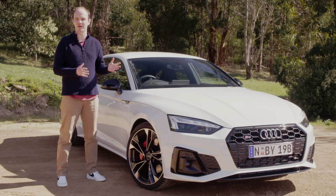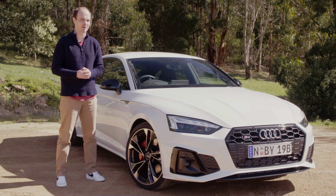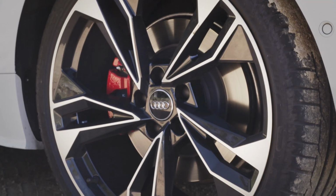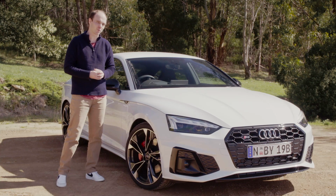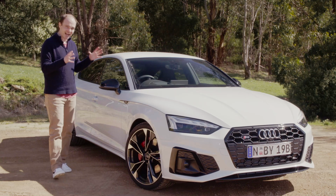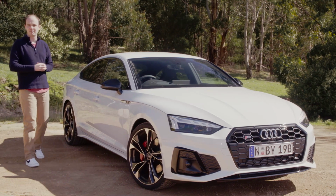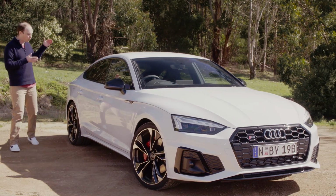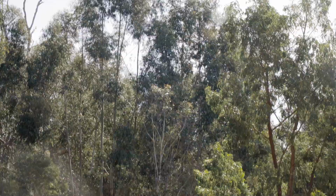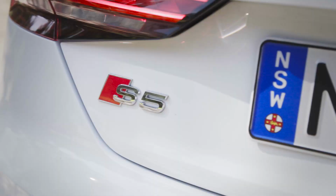The S5 Sportback starts at $106,377 RRP, which is a $7,000 premium over the S4. But for your money, you get 20-inch wheels rather than 19s, which are also a half inch wider and 10mm wider tyres. Now the S5 is actually a little bit smaller in every dimension except track, which is the width between the wheels. This increases 22mm to give the car a wider footprint on the road.